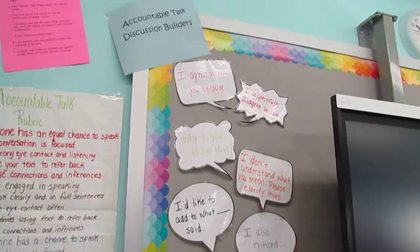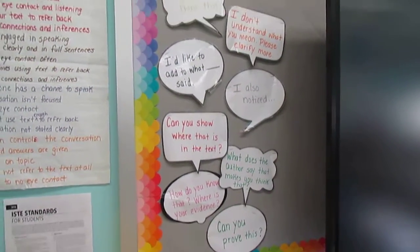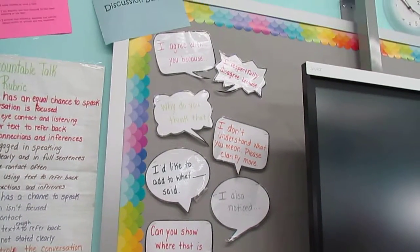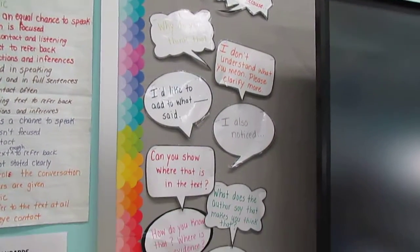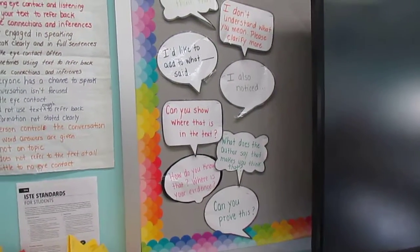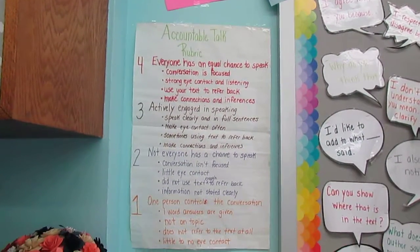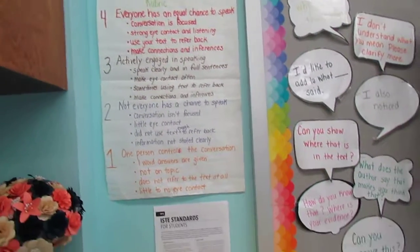This is our accountable talk discussion stems. Lots of kids are well versed in "I agree with you because" or "I disagree with you." So we kind of just want to get them to be a little bit more of a text talker and just refer back to the text. Here's a rubric, so they know what their participation sounds like.